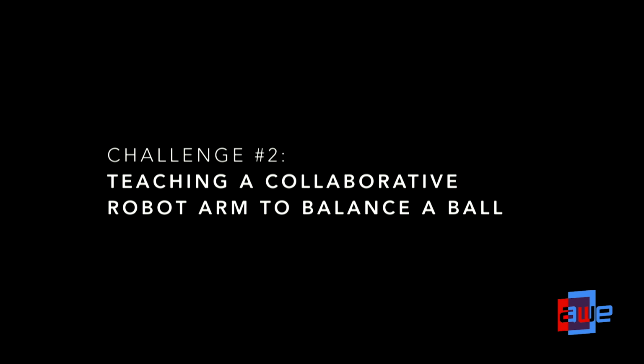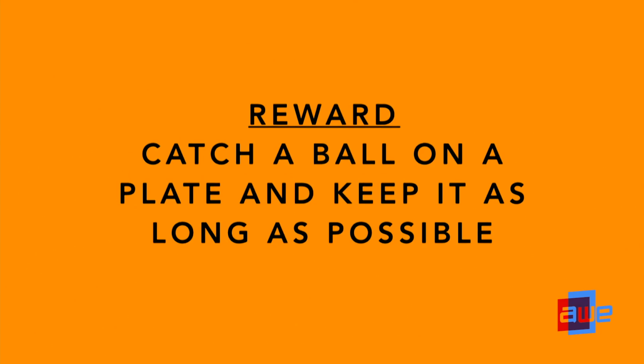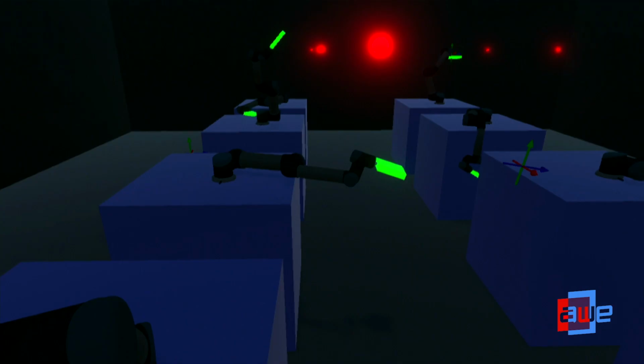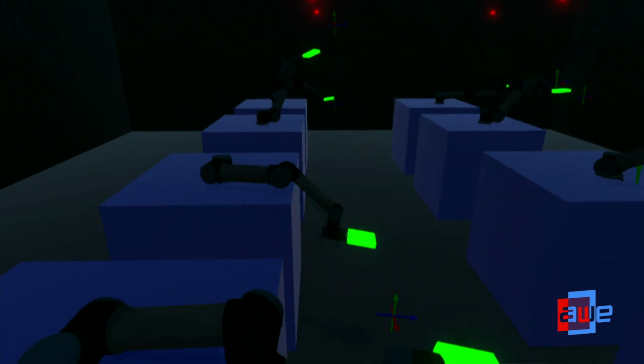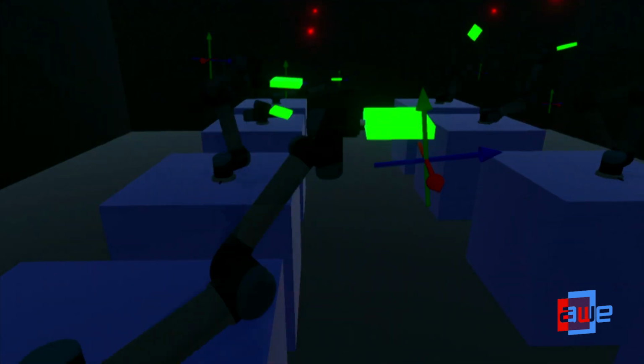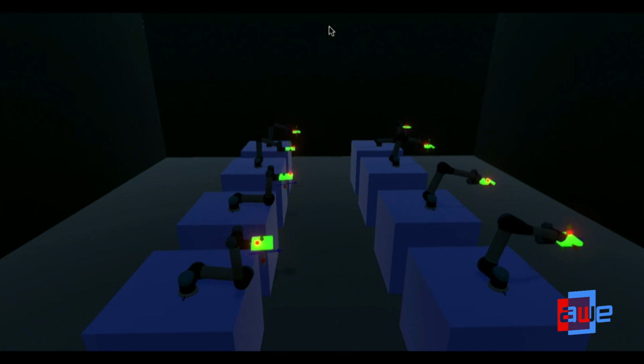to balance a ball, like a ping pong ball. In this particular example, we define a reward: whenever you catch a ball and keep it as long as possible, we will reward you. Actually, we will reward you more if you keep it longer. You can create a farm of robots like this to speed up the learning process. Those robots at the beginning, once again, do random movements, but after 20 minutes of training, you can expect something like this.